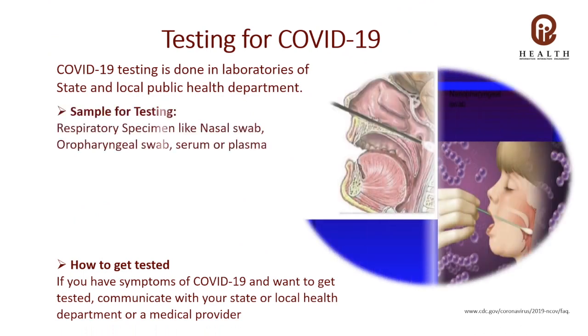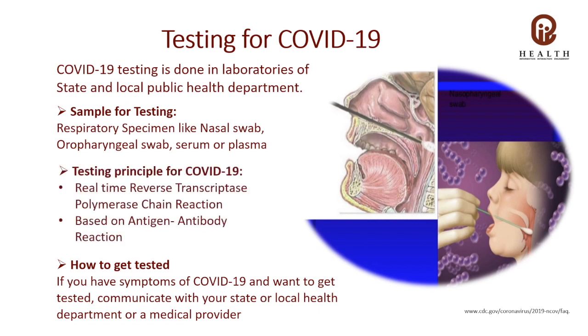The samples which are taken for the testing are the nasal swab, blood serum or plasma, and even oropharyngeal swabs. So what is actually done? First is the real-time reverse transcriptase polymerase chain reaction, and the other one is the antigen-antibody reaction. Most of these tests are real-time reverse transcriptase PCR diagnostic panels that can provide results in 4 to 6 hours.